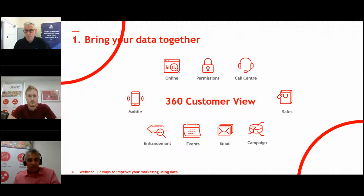How this data is then tied together and presented needs to be based on your marketing goals and what you want to get out of that data. So make sure, if you are thinking about bringing data together, that you have clearly defined what you need to get out of it before you begin.